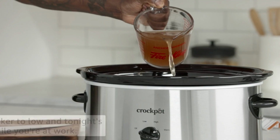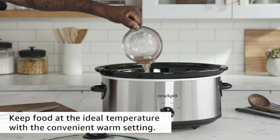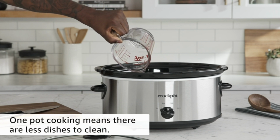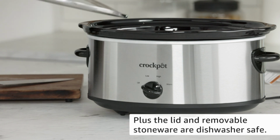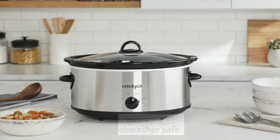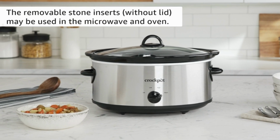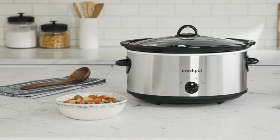The simple, manual controls make cooking a breeze, while the oval shape accommodates large cuts of meat. Elevate your culinary convenience with the Crock-Pot Slow Cooker, where delicious meets easy. Invest in efficiency and flavor. Order the stainless steel SCV 700 SBR now for a seamless slow cooking experience.